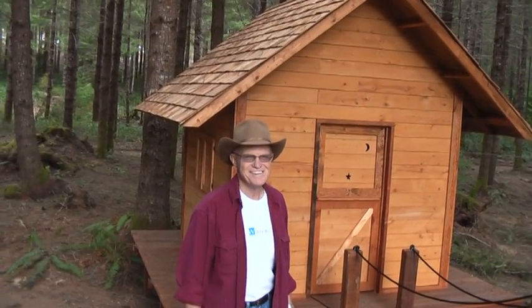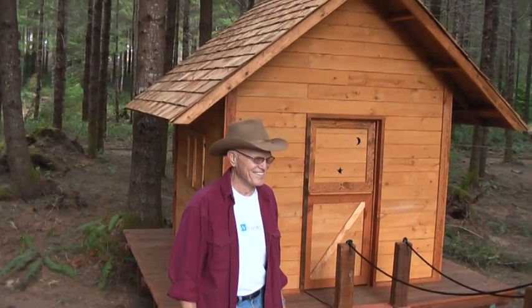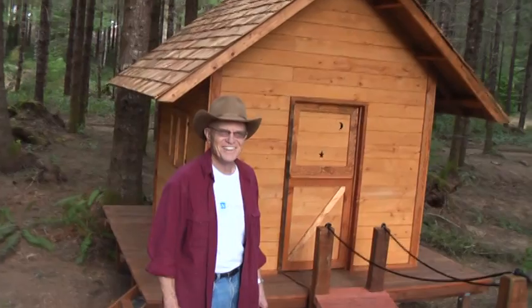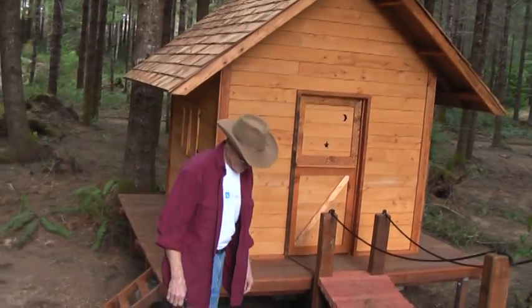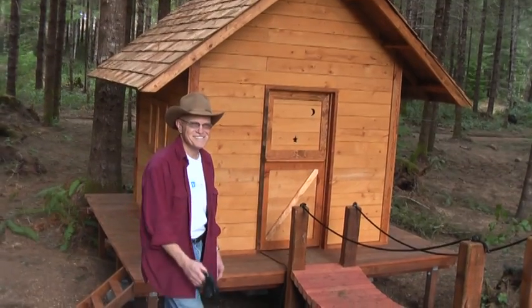Okay, this is the great and notorious Von Drake from the Von Drake family, something like that. Anyways, this is Von's playhouse that he built for the grandchildren. So Von's going to take over and tell us all about it.